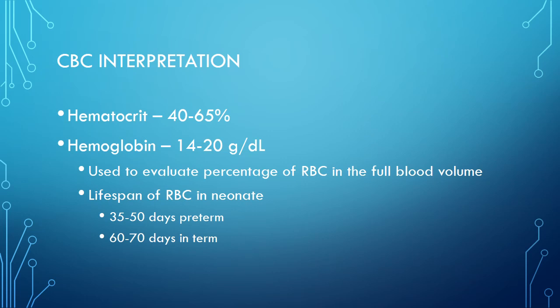As far as interpreting the CBC, preterm infants, or I guess any infant, there's a wide range of normal hematocrit from 40 to 65%, which corresponds to a hemoglobin of about 14 to 20. This is used to evaluate the percentage of red blood cells in the full blood volume.